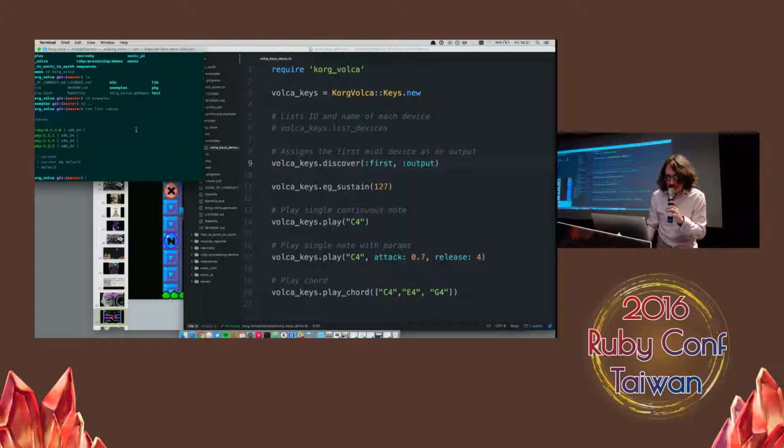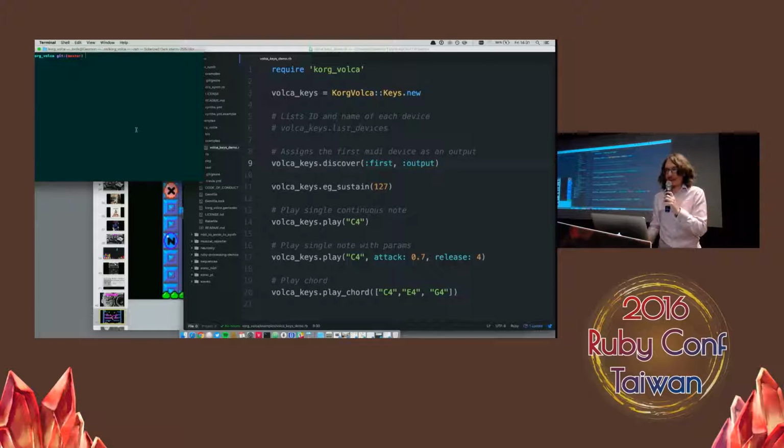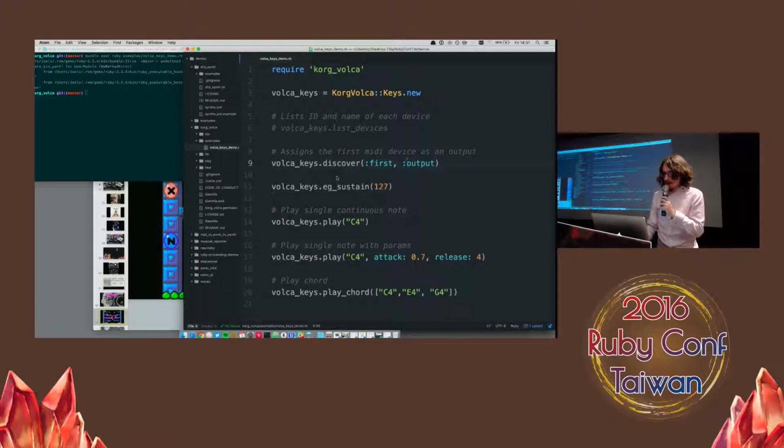Oh, I'm very sorry. All of my demos seem to be dying on me today. Not having a good day. I apologize. So with this, we can now write code to control these instruments.